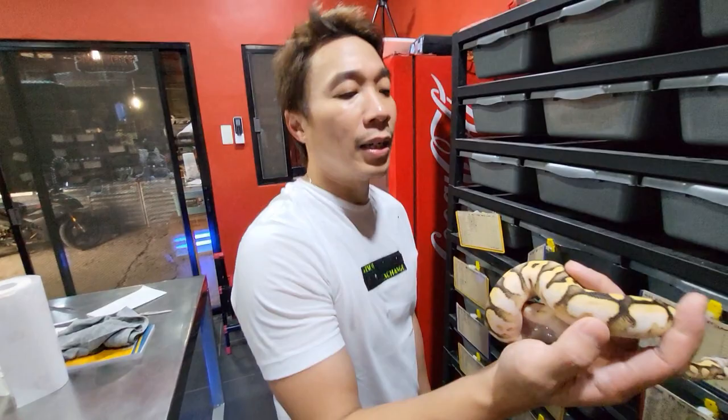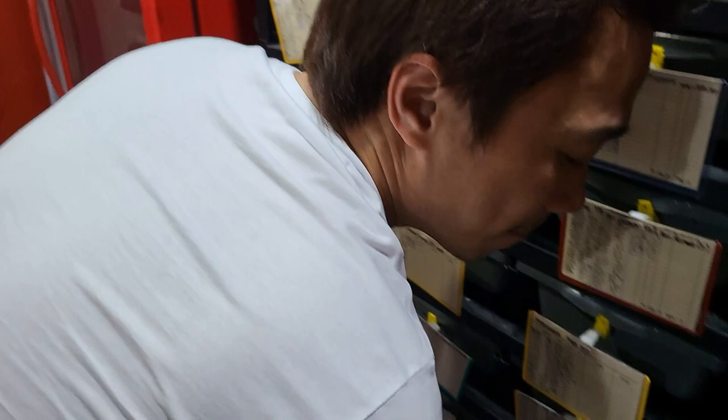It has no codominant gene, no recessive genes, puro codominant lang siya. So even if maganda siya, it's pretty easy to make, so the prices aren't that expensive. Magkano yan ganyan? Ay, teka lang, relax lang.